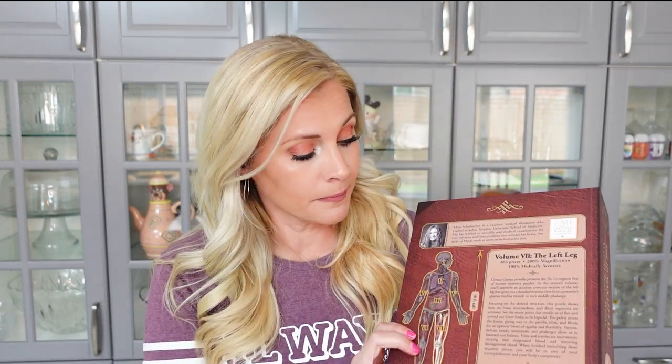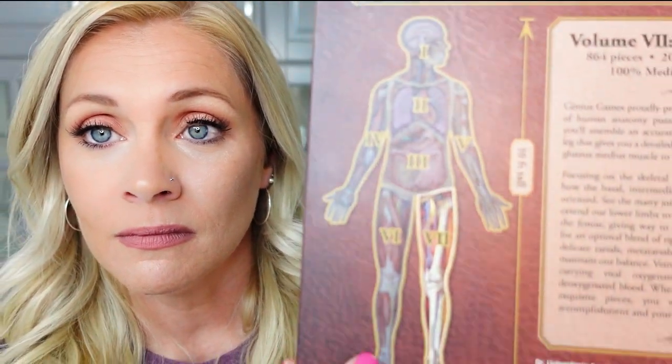This is what you need to know. You put them together, and they make a man. The man is 10 feet tall. The puzzles are normal sized.